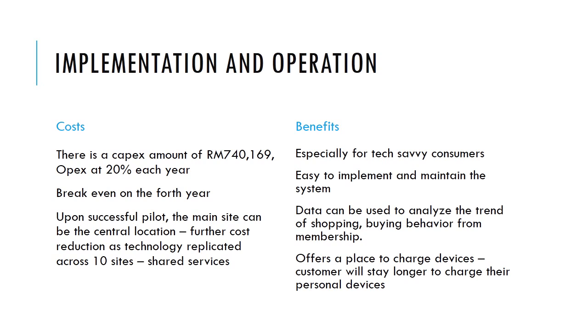Upon a successful pilot, the main site can be a central location, so the other 10 sites can replicate the same technology and use the same resources as well. It's greatly beneficial for consumers who are tech savvy. It's easy to implement and maintain, and the data can be used to analyze shopping trends. It also offers an indirect benefit for those who want to charge their phone. Even though their intention is not to buy one or two things, they end up going around the mall while waiting for their phone to be charged, so they could also engage in impulse buying behavior.